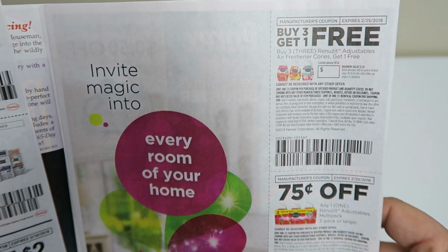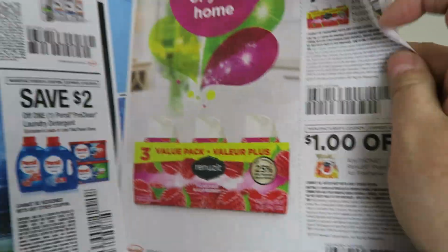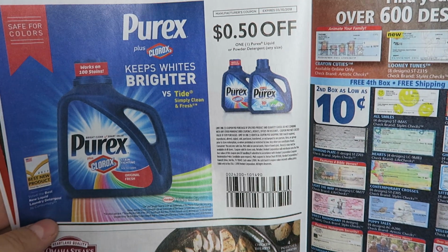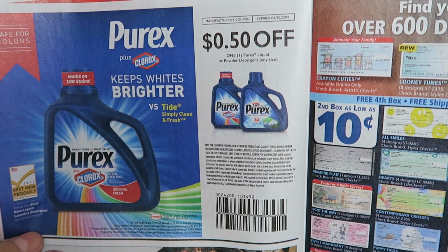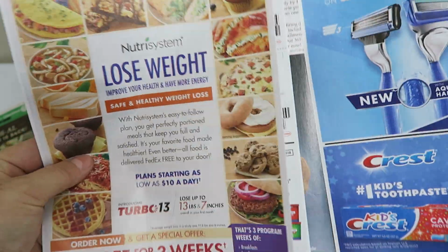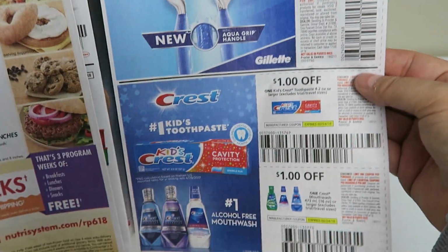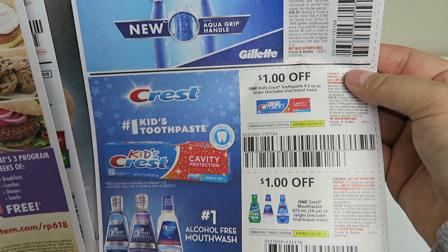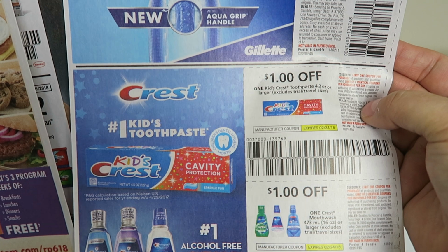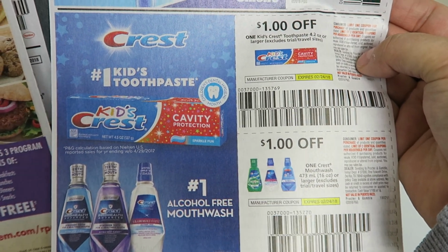Buy 3, get 1 for free on the Renews It cones. Another Renews It and more smelly goodness. This is a really good one for Walgreens this week if you want to get some detergent on the cheap. More checks. Weight loss. $1 off a Gillette razor. Some toothpaste coupons. Now, I wonder if we could possibly use this Kids Crest at Dollar Tree. Is that a possibility? We have $1 off there for the mouth rinse.